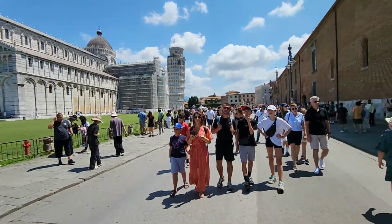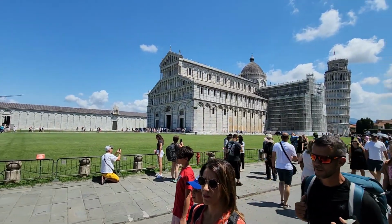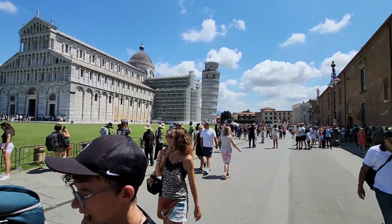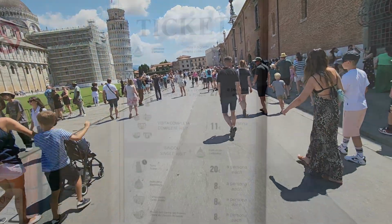Good morning, and today I think we're in one of my least favorite places in Italy, the Tower of Pisa. Now, I'm not saying that about Pisa in general. Pisa is actually quite nice, but especially this area around the tower. Oh, okay. Well, let's have a look. All right.